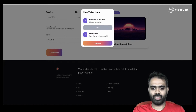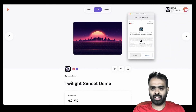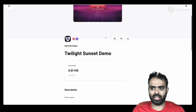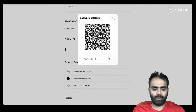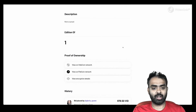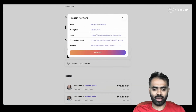The item is created. And then now, because I presently own this, I get a decrypt request, right? So if I ignore the decrypt request, it will be a lock content. Okay, let's see here. So it's saying purchase to unlock, exactly what we wanted. Edition 1 of 1. If you can see the encryption details, the DRM keys are readily visible here, and you can use those encryption detail keys to establish your proof of ownership.